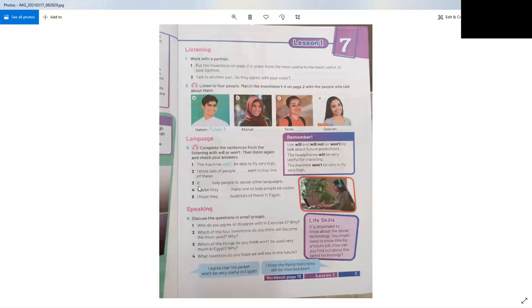Number 3, it won't help people to speak other languages. Won't help, won't plus infinitive. Maybe they will make one to help the people to be cooler. Number 5, I hope they will build lots of these in Egypt.